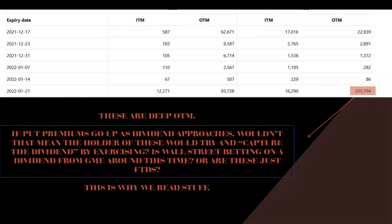Well, if you look at the options tracker, you see that we have 295,704 puts out of the money, and we know based on verification that it's very deep out of the money, all the way down to 0.5, 1, 2, 3, 4, 5, and so on strike price. These are deep out of the money. So if put premiums go up as dividend dates approach, wouldn't that mean the holder of these would try and capture the dividend by exercising? In other words, is Wall Street betting on a dividend from GameStop around this time? Or are these just FTDs that are spread out in a 6-month cycle?